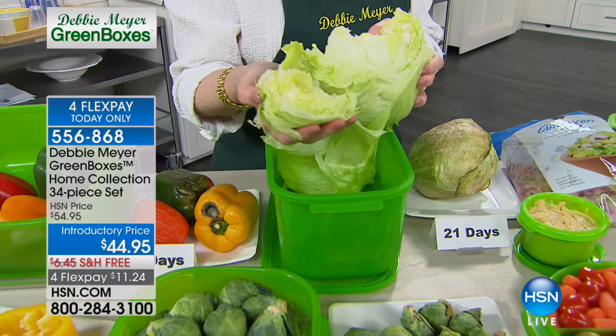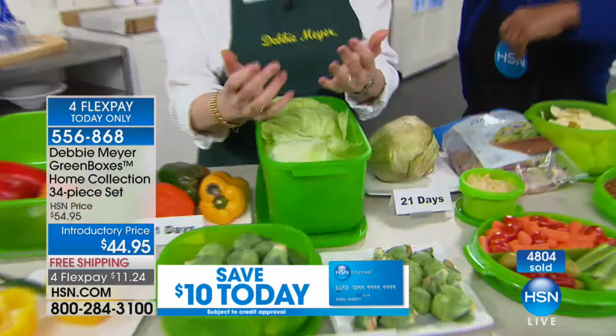Oh gosh, yes. And let's say you only finish half of a head of lettuce, you're making a salad. Put the rest back in my green box and it'll continue to prolong its life. It's the simplest thing you're ever going to do.